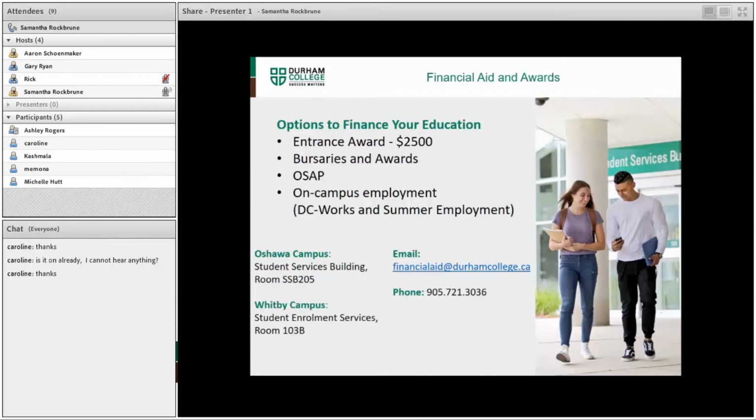You'll never see the money either. It'll be put into your student account, so you're not going to be able to hold your $2,500 in your hand and be like, look at me with all my cash. That's just not something that'll be happening.